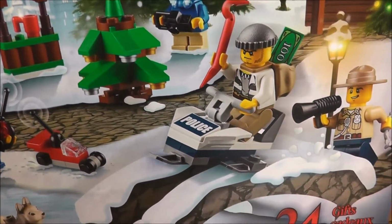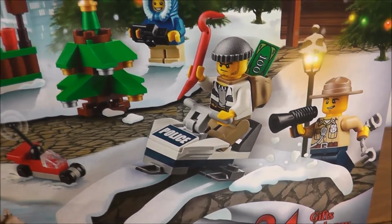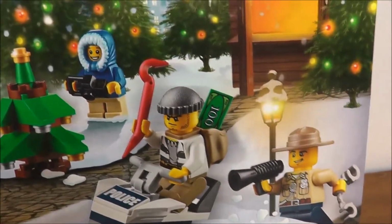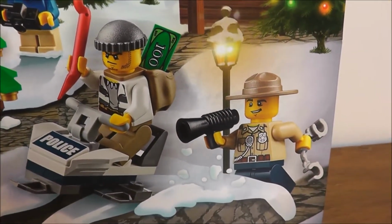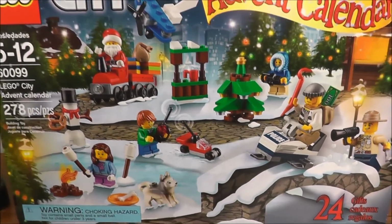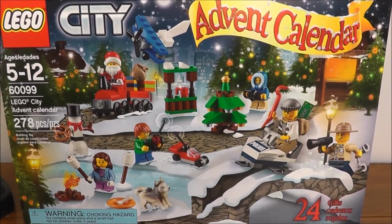Looks like we're getting another snowmobile, which I think certainly beats the one that I showed you earlier. And then you got a photographer back there. This guy looks like another police officer. And I'm sure there's a lot of other stuff in here that's not shown. But yeah, I think it's going to be a fun time, and we're about ready to crank into this.